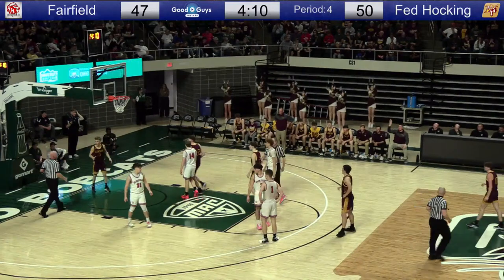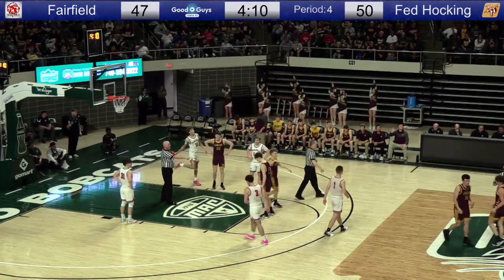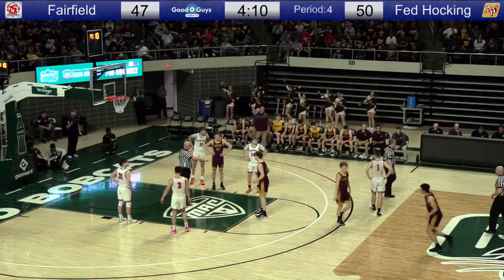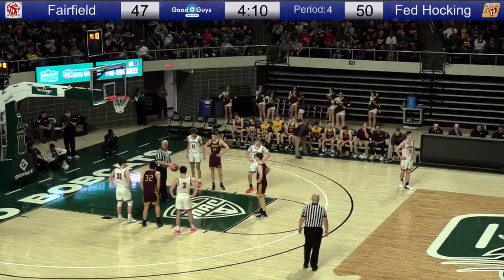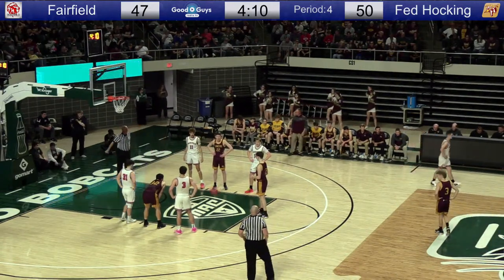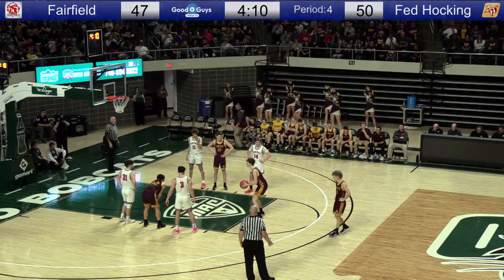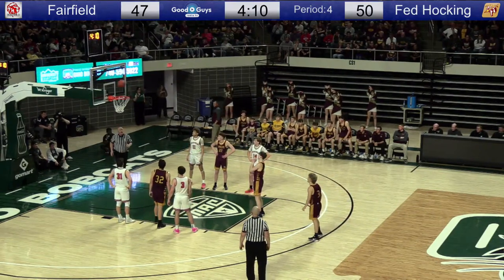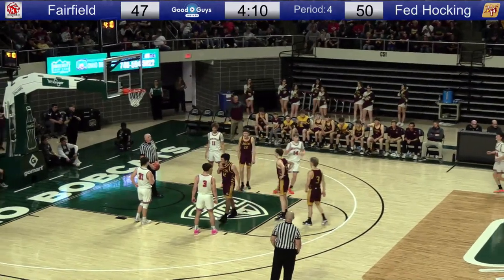50-47 is the score as the ball is out of bounds. There's been a foul called, taking their time. And Trey House picks up that foul. That's his second. And the Lancers will be stepping to the foul line every foul for the balance of the ball game, and that makes a big difference. 15 foul on Fairfield. And the foul shot, no good. That's Mosiah Cottrell at the foul line.